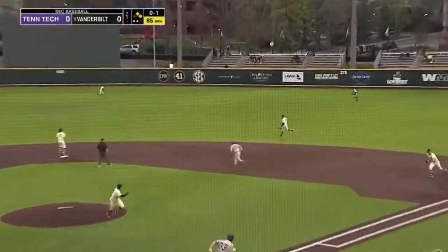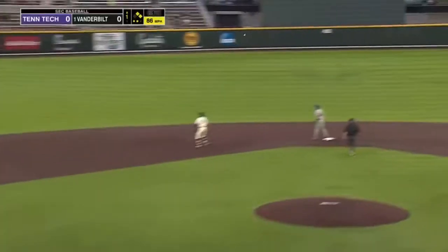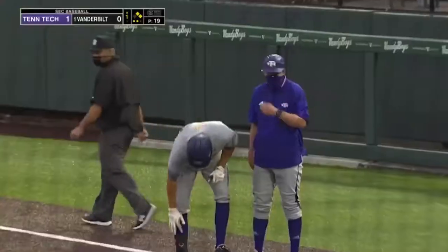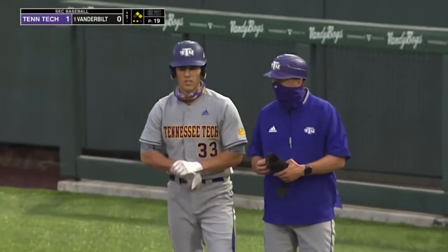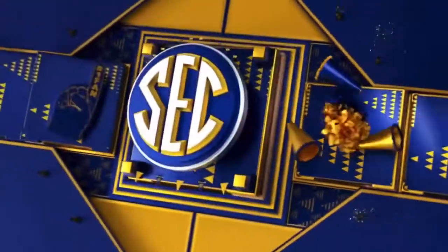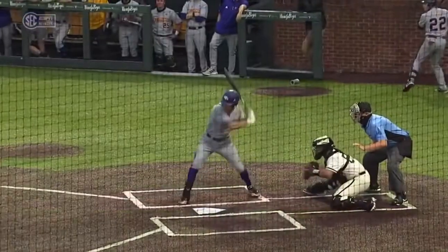Line drive into right field. Roberts headed home. Thomas's throw goes to third. 1-0 Tennessee Tech. That's just good baseball all the way around by Tech. Roberts able to get that bag, get himself in scoring position, and then he has his buddy Gillespie take a ball right up the middle and drive him in.